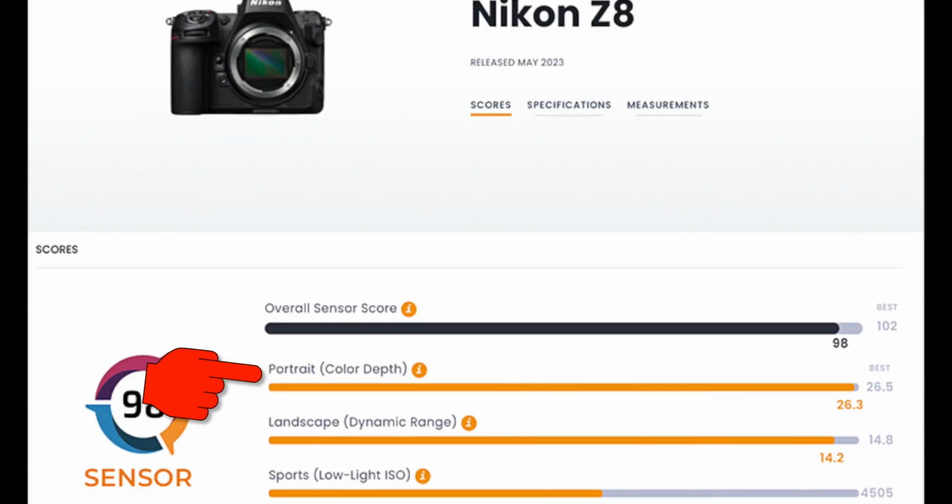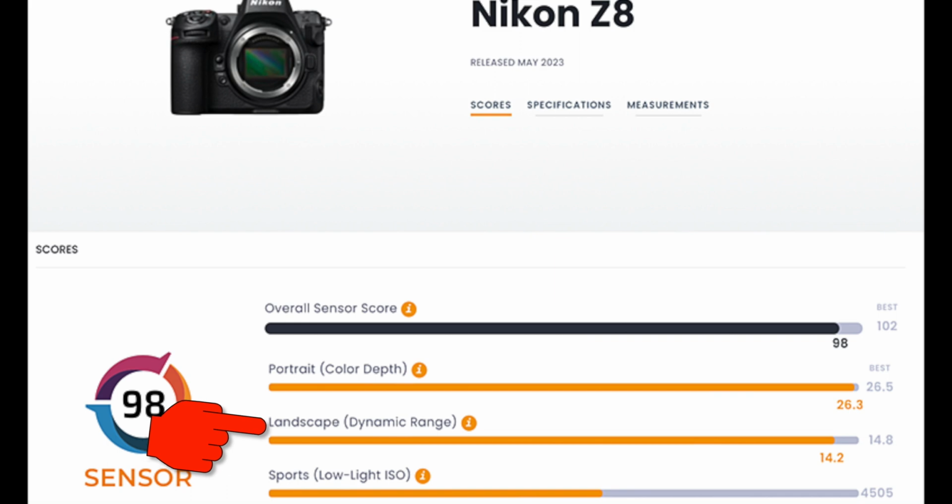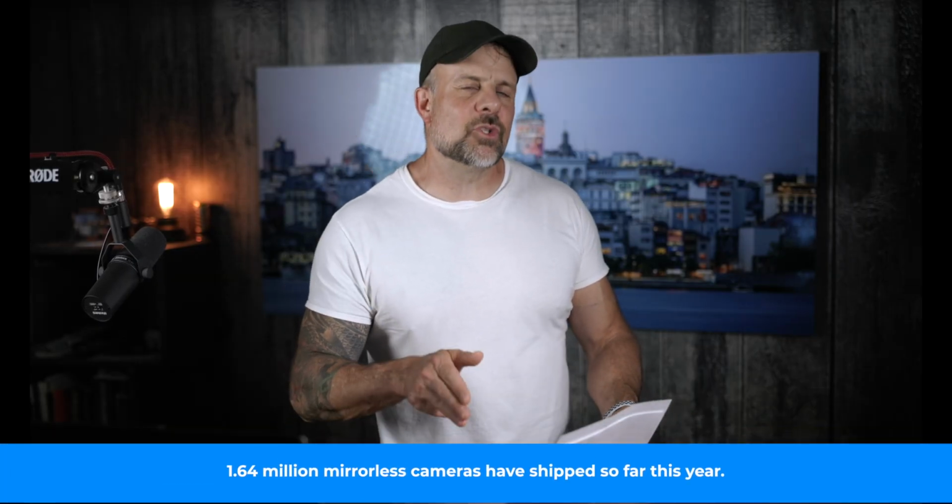Now, its portrait color depth is especially impressive with a score of 26.3, and as you can see, the highest score in this category is 26.5, so yeah, this thing is pretty rockin'. Dynamic range for landscape photos isn't too shabby either. The Z8 scores 14.2, which is just shy of the top score of 14.8. And really though, the shortcoming for the DxO testing is the low light ISO performance, which scored 2548 out of 4505. Now, despite that, the Z8 sensors demonstrate superb performance.